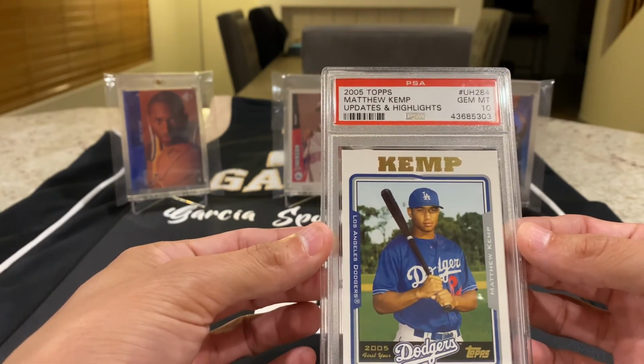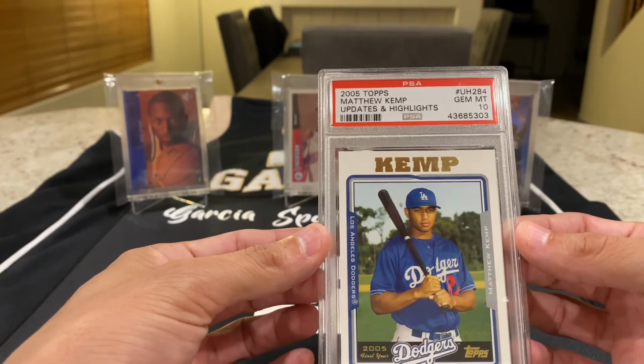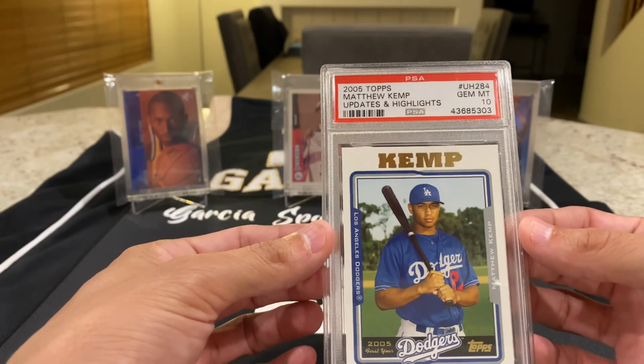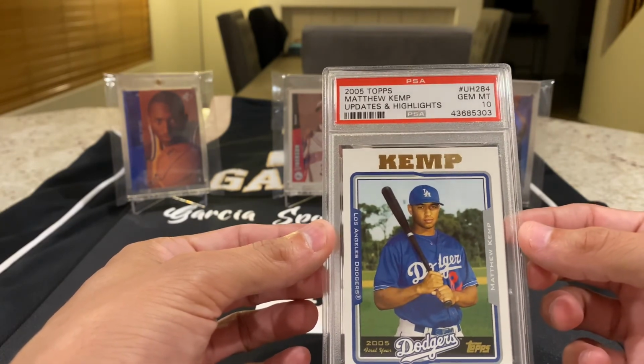But his career is almost over, so I decided to get a Matt Kemp rookie, and I wanted to get them while they're cheap. I don't know if they're going to be expensive later when he retires or whatever, but Dodger fans like myself might be rushing to get one, so that could raise the prices.